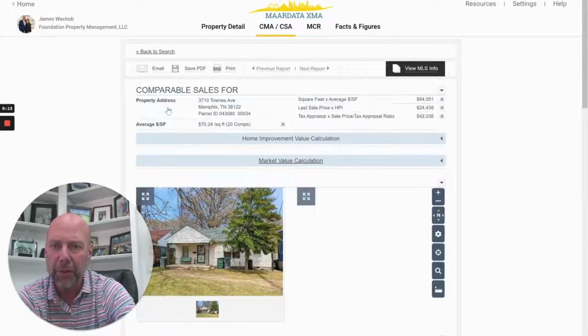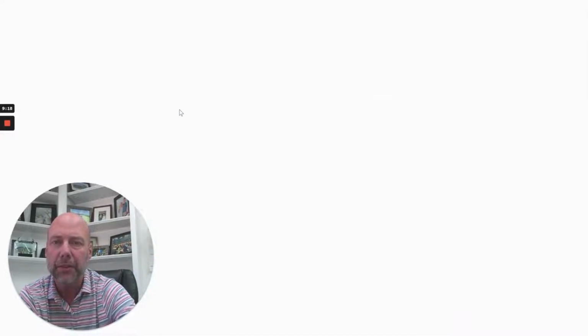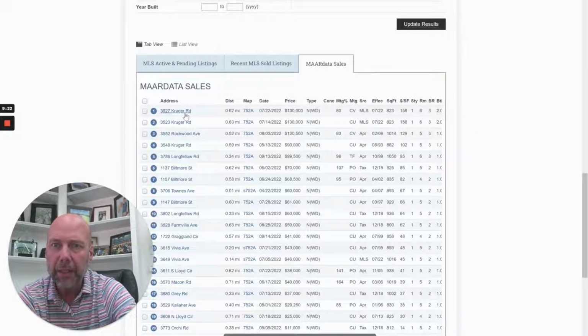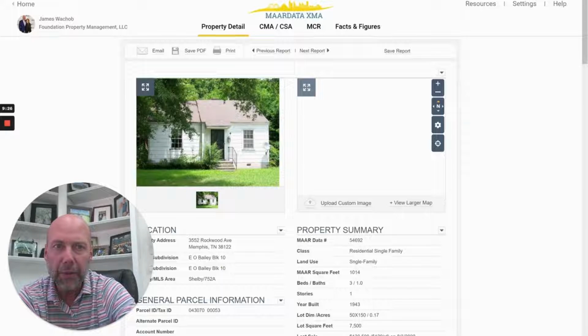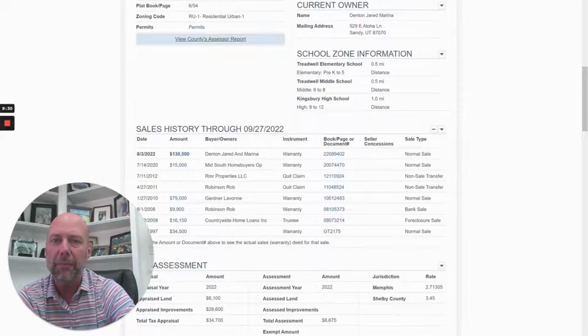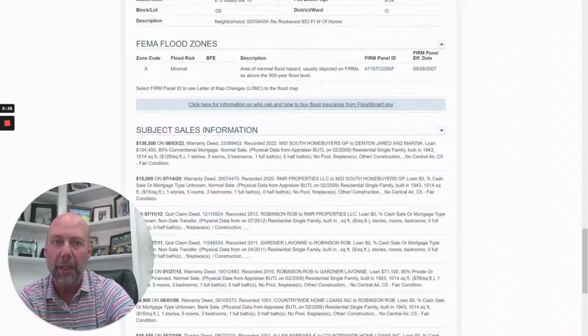This might be new construction. Nope, that's not the right thing. Let's go to this. Yeah, new construction. Okay. Rockwood Avenue. Wow. All right, so now we've got a high price per square foot being sold by a local turnkey provider for $130,500, and we want to see if there was a loan on it.